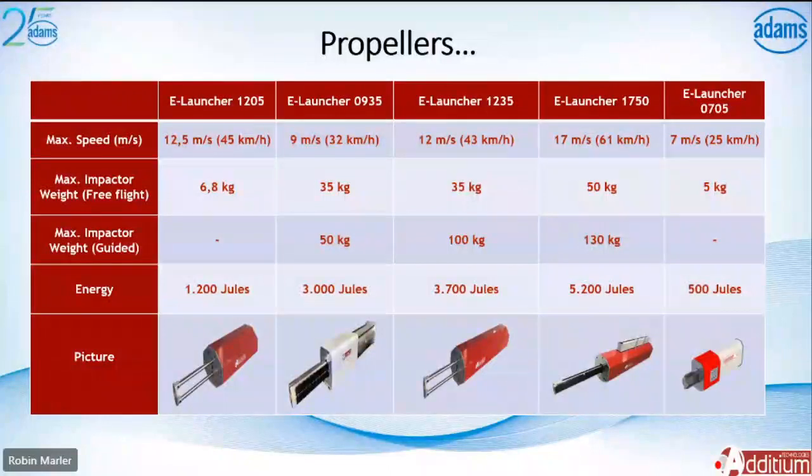E-launcher 1205, 935, 1235, 1750, and 705. Specifications of propellers: e-launcher 1205 can go up to a maximum speed of 12.5 meters per second, which is 45 kilometers per hour. Maximum impactor weight, free flight, would be 6.8 kgs. Energy is 1200 joules.